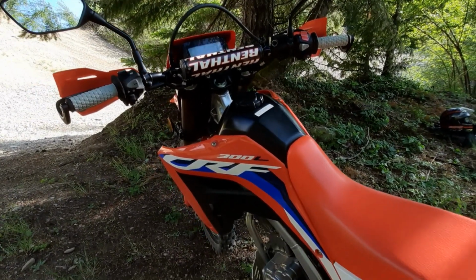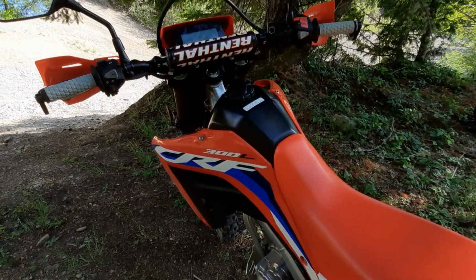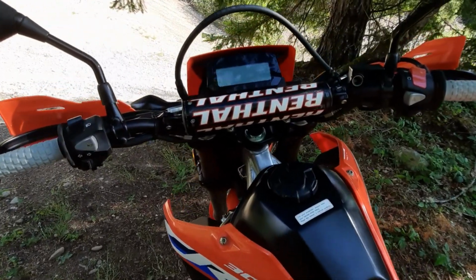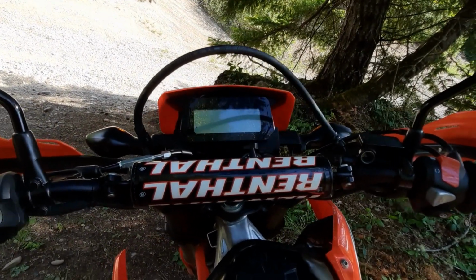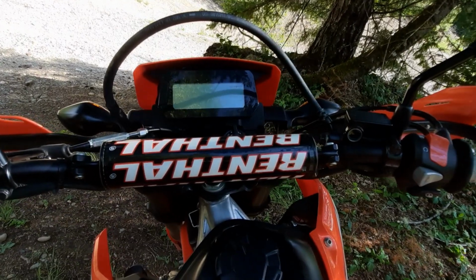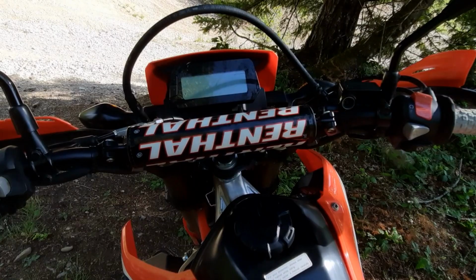Well, I was afraid when I got this bike that I'd have the same dilemma, that I'd have to get an oversized tank. But the way this bike is, it gets such good mileage. I can get 60 to 70 miles per gallon. I probably average on my rides around 66 miles a gallon, even with a lot of off-road.